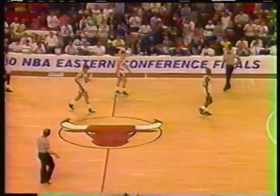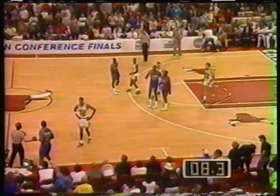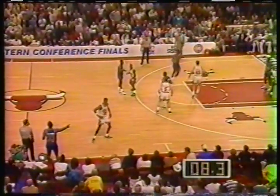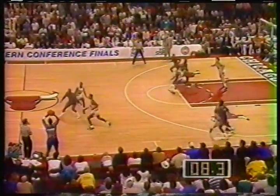Today, Thomas has 4 and Mark Aguirre has 2. Now remember, Detroit, no timeouts left. Chicago, this will be interesting. Are they going to play the guy out of bounds? Yes, Scottie Pippen is coming out here. A taller man than Aguirre. Now everyone else defensively must be alive. Pippen laying off. Aguirre will inbound. No more timeouts. Aguirre fires a 3 and it's off the mark.